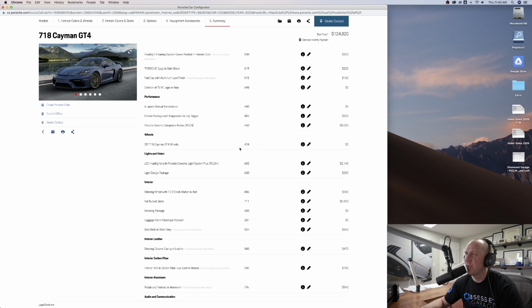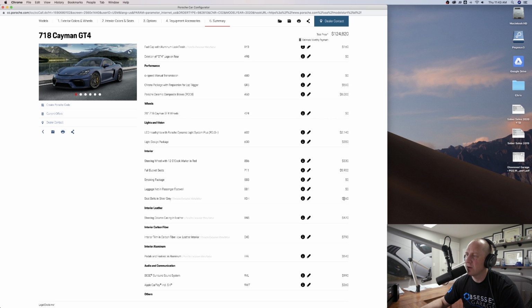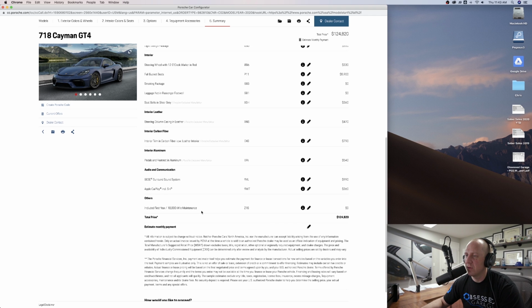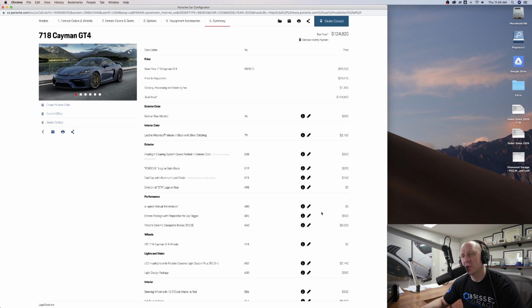Leaving the platinum satin, the 424 wheels on the car, the black PDLS LEDs and light design package was another $2,500. The steering wheel marker in red for $330, full buckets, smoking package, luggage net, the silver seat belts, the center leather column. Interior trim is in carbon fiber with the leather, so that comes with the leather interior package. The aluminum footwells, Bose, CarPlay, and the included maintenance, which I would never use, but I'll do the maintenance myself, so at $124.8. And if you're not familiar with GT cars, you'd be happy to just pay sticker for them.